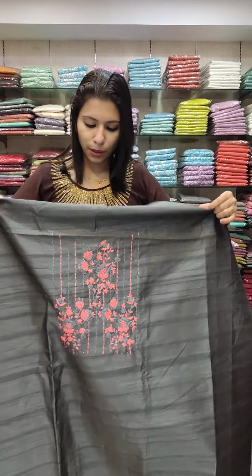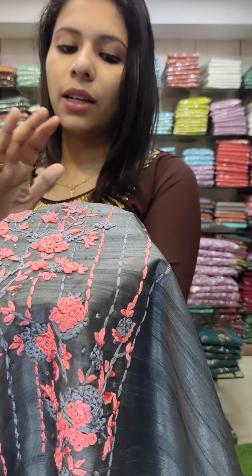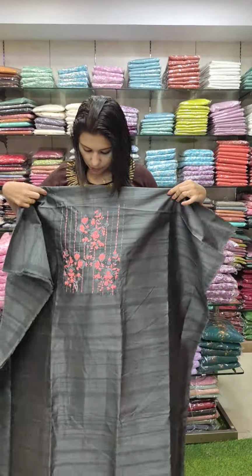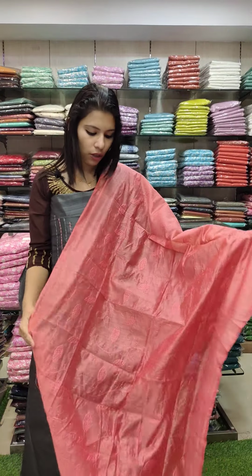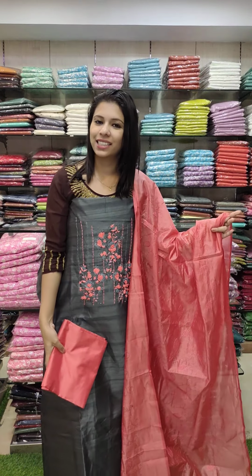The next one is grey. A mercury grey tone with a peach combination, mainly thread work. Kanda style thread work with lace embroidery style. Handwork on the neck, set with a top. The dupatta is chandari fabric, a contrast dupatta. PV cotton fabric for the bottom, rate 1380.